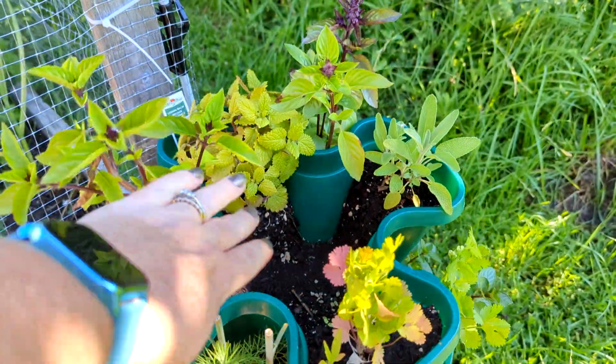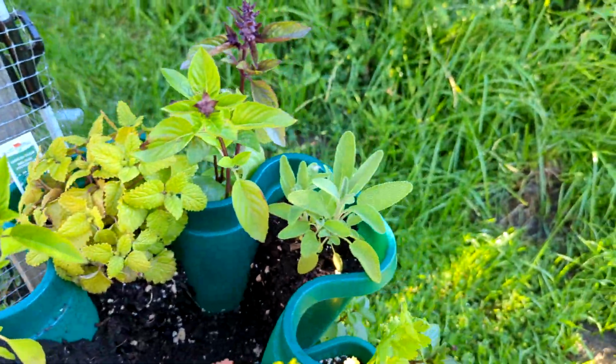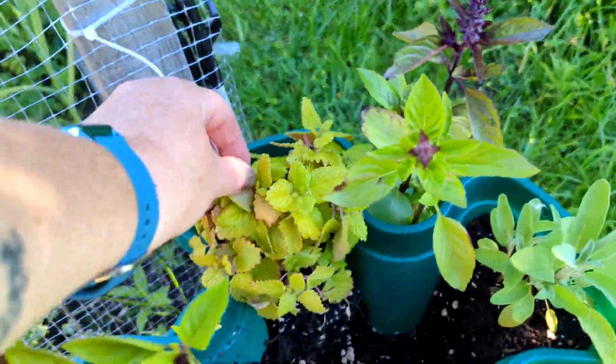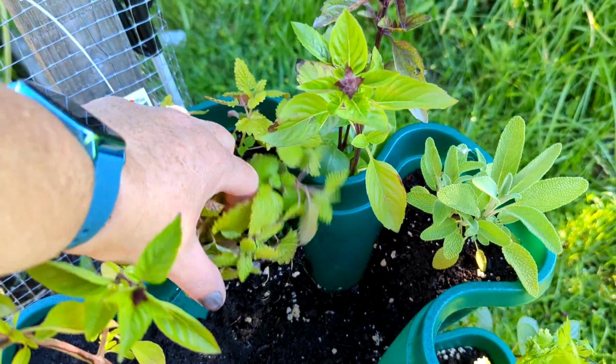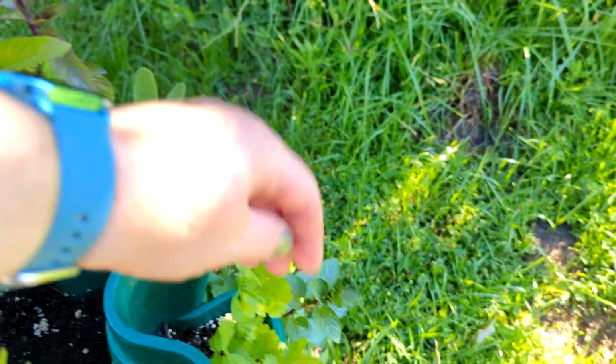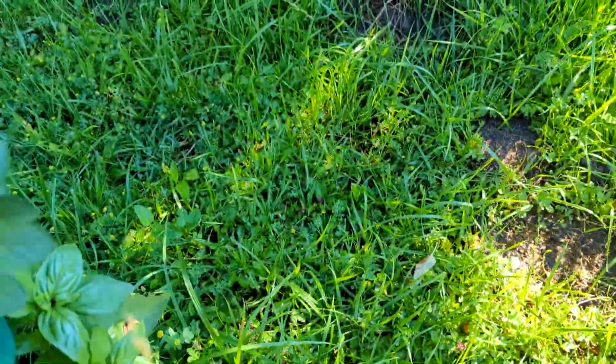In here, I have some cinnamon basil and the lemon balm. It's not doing as good as I'd like, but I will cut some of it and see if that helps. This definitely has to be cut. More cinnamon basil. Cilantro's still growing. Ooh, I'll harvest some sage, and there's more basil over there. So, harvesting.